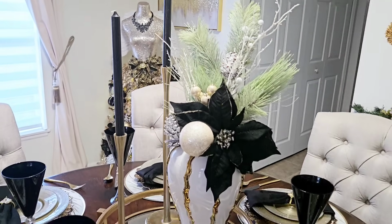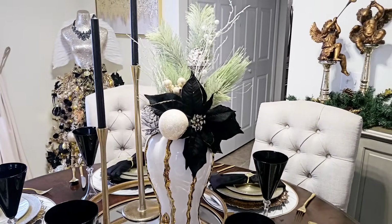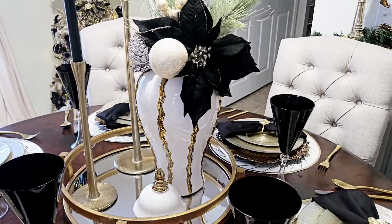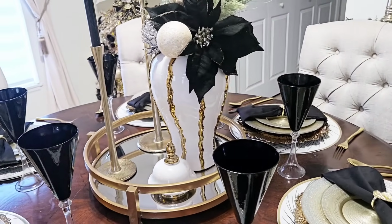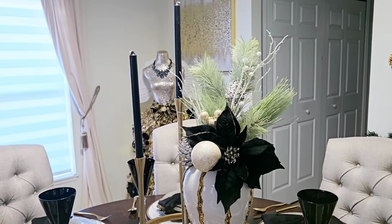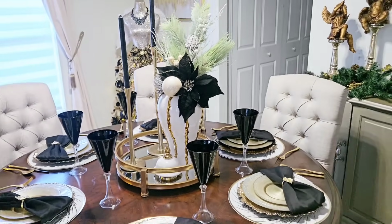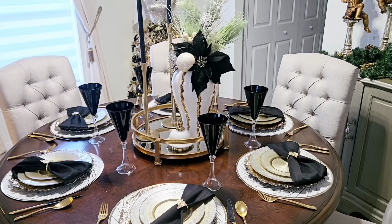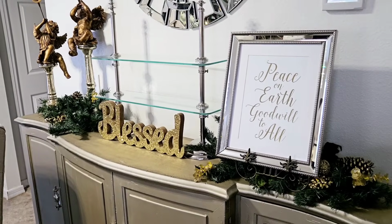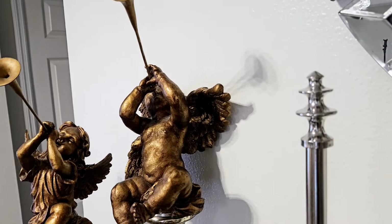Gloria in excelsis Deo. See Him in a manger laid, Jesus, Lord of heaven and earth. Mary, Joseph, lend your aid. Sing with us our Savior's birth. Gloria in excelsis Deo.